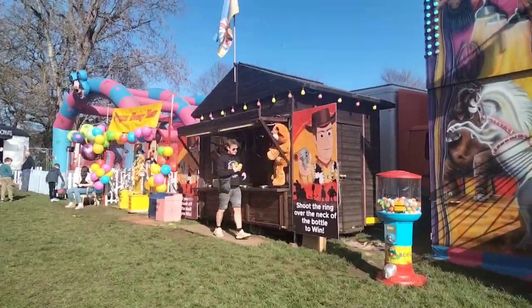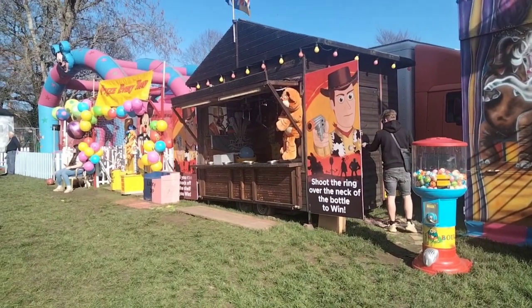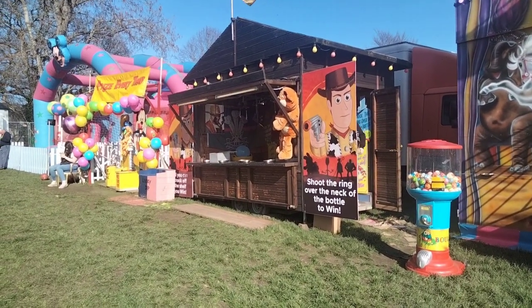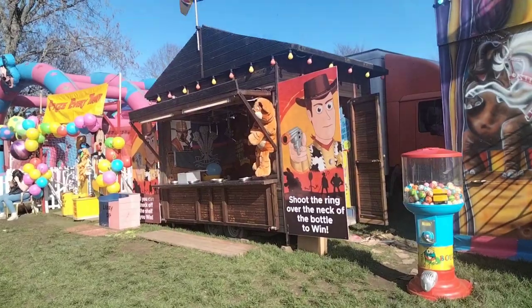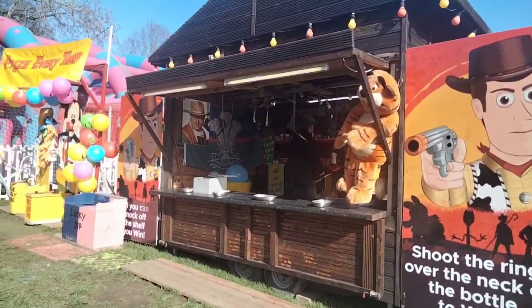Ground's a little bit soft, folks, but again, just as it was in Redditch yesterday, this ground was underwater, which is quite a surprise considering it's on a slope. It is a bit spongy still, but it ain't too bad. But it didn't open for the first couple of days, this fair.